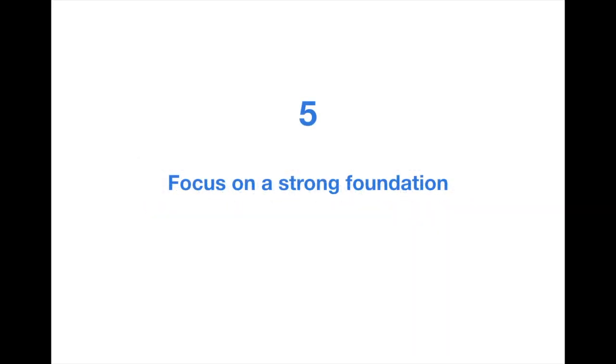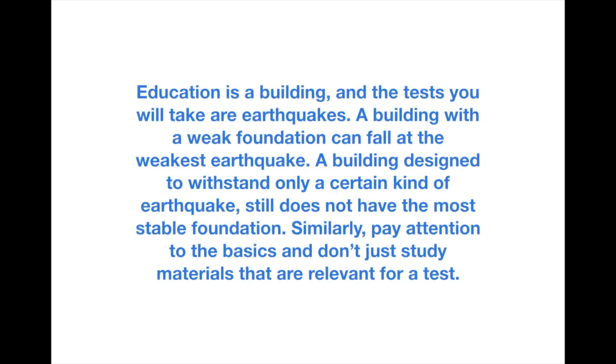Tip number 5, focus on a strong foundation. Education is a building, and the tests you will take are earthquakes. A building with a weak foundation can fall at the weakest earthquake. Also, a building designed to withstand only a certain type of earthquake still does not have the most stable foundation. Similarly, pay attention to the basics and don't just study materials that are relevant for a test.